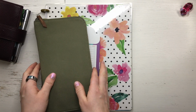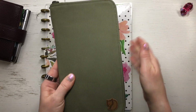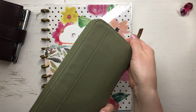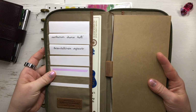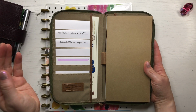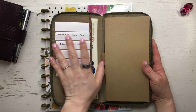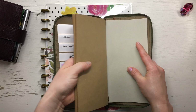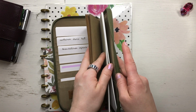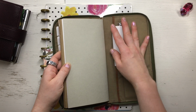Then my other regular size setup. This is still in the works, and I will put here my HP90 projects. I have a plan for it, but it's not ready because I'm still doing my HP90 planning for Q3, so this is still in the works, but this is my setup for now.